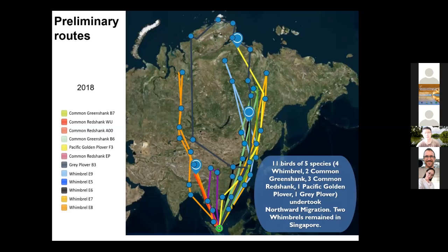And we do have this golden plover that reached the breeding ground. The grey plover made an all-round migration, but still came back to the EAAF. Whimbrel has also shown an interesting route. The majority of Whimbrels took the East Asian-Australasian Flyway, and 1 bird did a migration through the Central Asian Flyway.